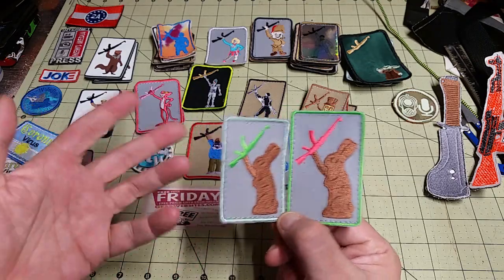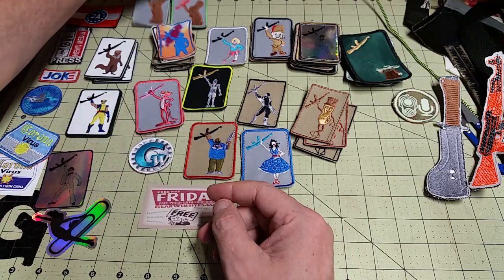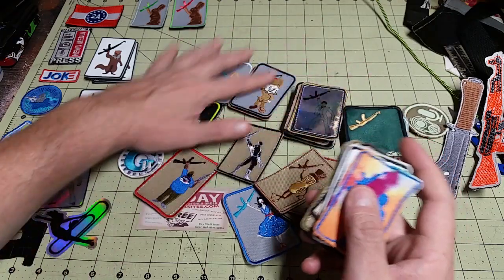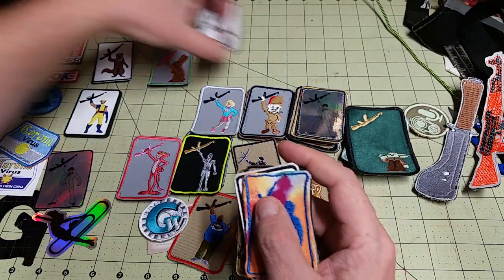But there's a couple of these going out, and they are different sizes. I try to keep the AK Pro stuff as individual as possible. We'll just shift everything down here, and I think I should probably mix this stuff up. It'll look better in pictures, right?